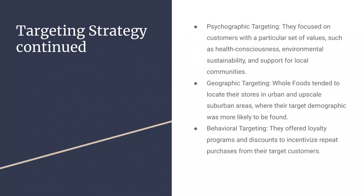So, targeting strategy continued. We have psychographic targeting. So they focus on consumers with a particular set of values. That's the health consciousness, environmental sustainability, and support for local communities that I was talking about before. The next thing we have is geographic targeting. So they tend to locate stores in urban and upscale suburban areas. So that's where their target demographic is more likely to live, those upper middle class people.